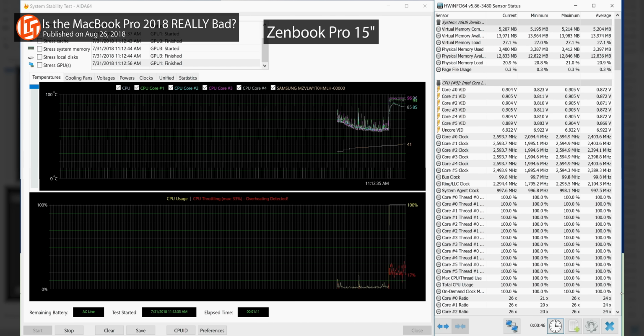Now, the obvious retort might be, yeah, but that's a totally unrealistic scenario. Would a laptop PC achieve these results? And in fairness, the answer in many cases is no. Most notebooks, PC and Mac alike, with Intel HK series chips, thermal throttle, but many of them to a lesser degree.